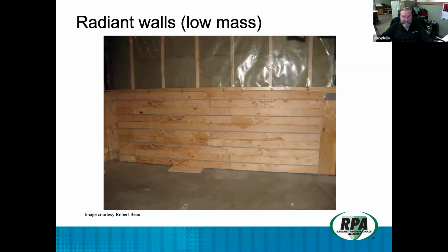This is Robert Bain's basement. He did a retrofit panel into his system that essentially is a climate panel and works fantastic. He loves it. I love my radiant walls.